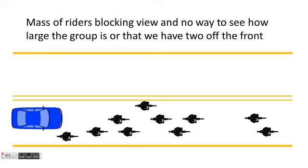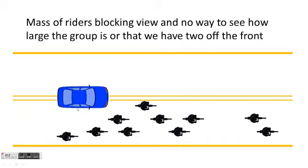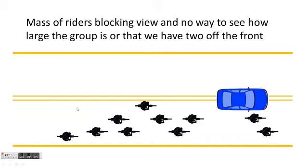You've got riders off the front. So they're at risk, just like our last slide. You've got riders three wide. The driver is just seeing 50 shades of lycra here, blocking their view. It might as well be camouflage. So the odds that they're going to know what they're getting into are very low. It's just a real mess with this scenario. And again, this is just the most common scenario.